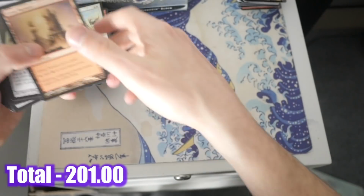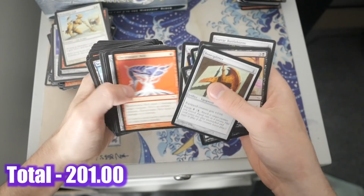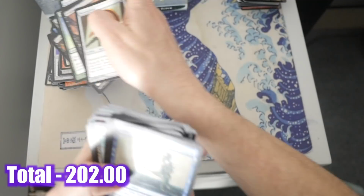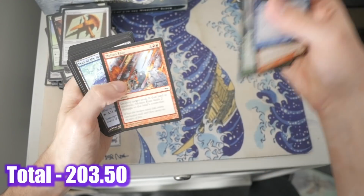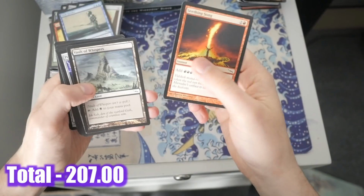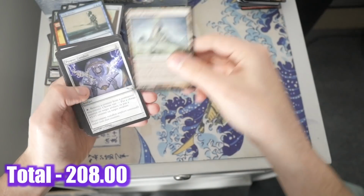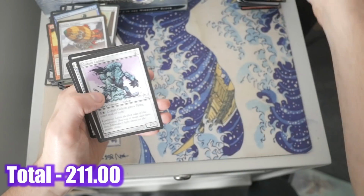Oh, there we go. We have another Furnace. Welding Jar. And, yep, another Artifact Land. These are all adding up. Seat of Synod, Frogmite, Molten Rain, Seat of Sonic. So you're probably seeing this. Wow, what's going on here? There's a lot of value. What is going on? Vault of Whispers, Seething Song, Power Conduit. Wow, that was a nice stack of cards there. We got Ancient Den as well.